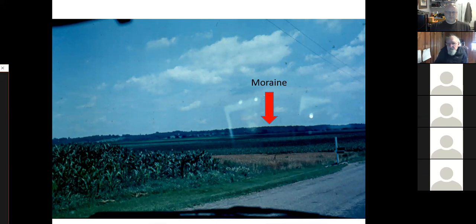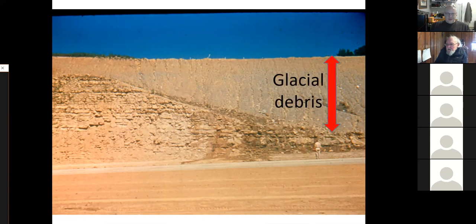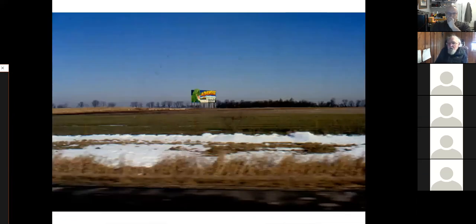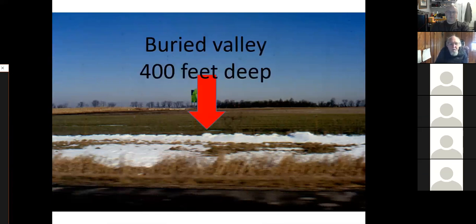Now, the glaciers didn't just leave the hills. The glaciers also filled in the valleys. Here's an old river valley there. And there's the river valley. There's a man there for scale. And all the rest of that is glacial debris. That is why Western Ohio is so flat. It's flat as a fritter out there. Here's a picture I took right along Interstate 70, right near Springfield, and it is flat. Right where I took this photo is a buried valley, 400 feet deep, entirely filled with glacial debris.